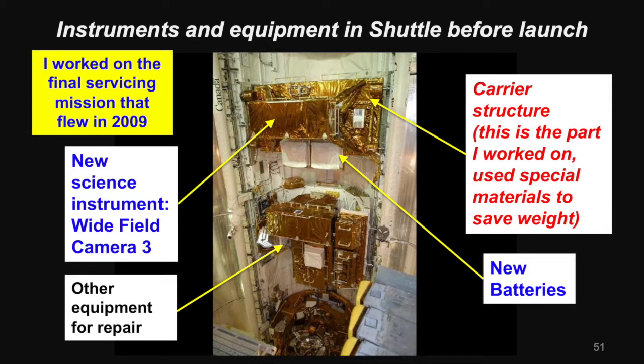The final servicing mission was in 2009, and I was privileged to work on that mission. I worked on a structure that you can see in the top of this picture, which shows all the equipment that went up on that shuttle mission. The structure I worked on carried the Wide Field Camera 3, which is really the most important instrument that's on Hubble right now. In addition to that, some new batteries for the telescope and a bunch of other equipment, and then there were a number of other items that were either replaced or upgraded during the mission that you can see down in the bottom in the picture.